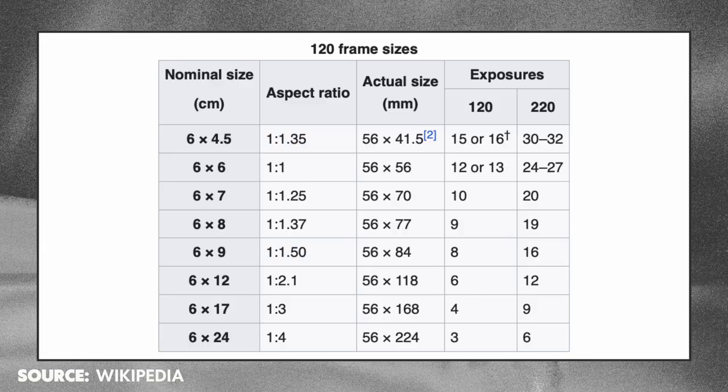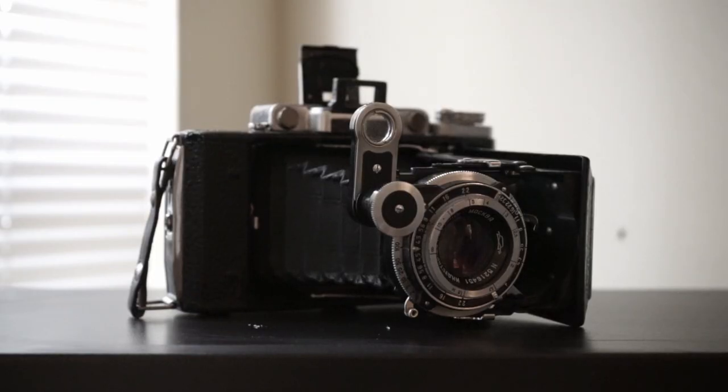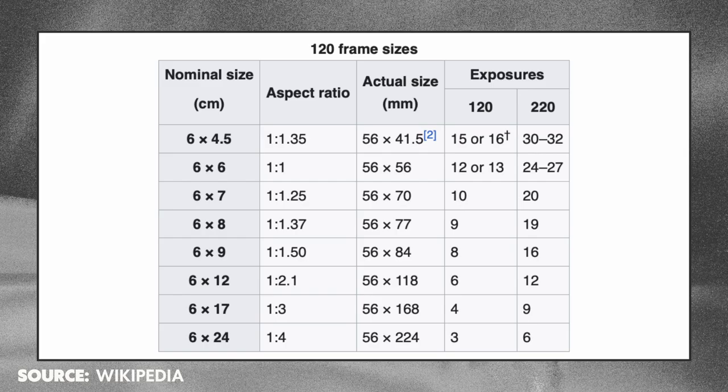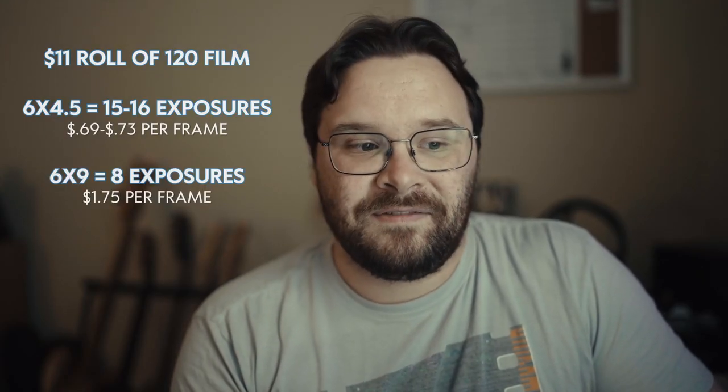So if you're shooting one of the smaller sizes, like 6x4.5, then you'll get around 15 to 16 frames per roll. For example, let's say that the roll of film that you're shooting costs $11. With those 15 to 16 frames, that'll cost you between 69 to 73 cents per frame. That's not too bad. But cameras like my Moskva 2 shoot a 6x9 negative, which only gives me 8 frames on a roll. Now, that $11 roll of film is costing about $1.75 per shot.